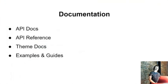And last point, I'd say that the documentation is a first step to success. And when it comes to BigCommerce, I must admit that it has one of the best documentation I've seen. The documentation consists of API docs, which provide detailed information about the most important features of BigCommerce APIs, custom application development, etc. API reference that holds information needed for actual integrations of headless implementation, for example. Theme docs focusing on Stencil and template development, and a section dedicated to examples and guides.